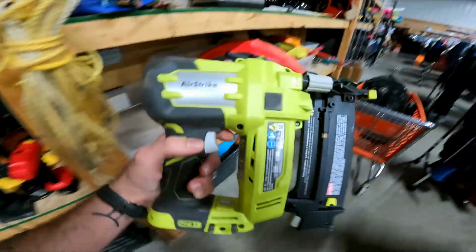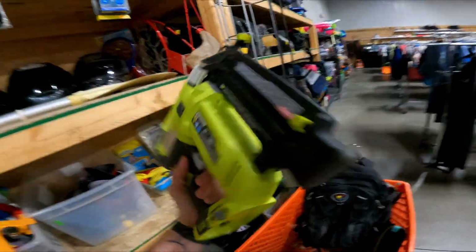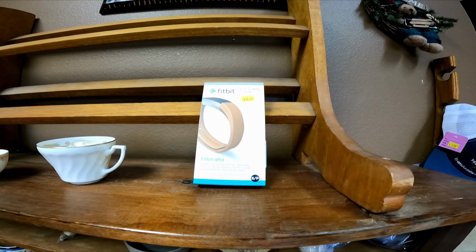All right, I just found this Ryobi Airstrike nail gun. It's gonna be $7.50, and it looks like it sells pretty consistently for $50 to $60, so I'm gonna get that. There's quite a few people here today being half off day, so it's kind of hard to film, but I'm trying. So some Fitbits can be good money. That's not one of them. That one goes for like $20 new, and that's used for $5. So I'm gonna pass on that one, but look out for Fitbits and activity trackers. Some can be worth really good money.